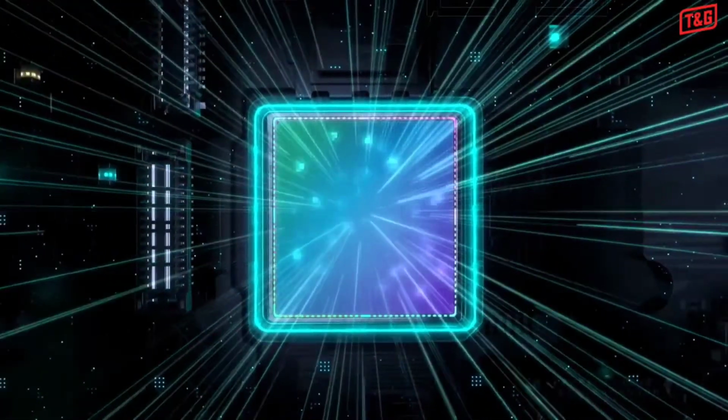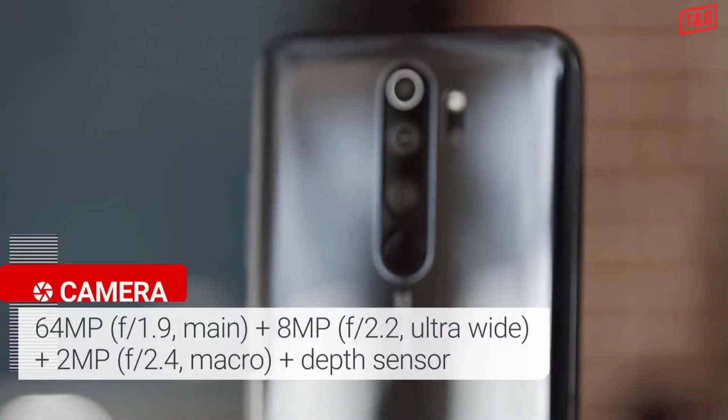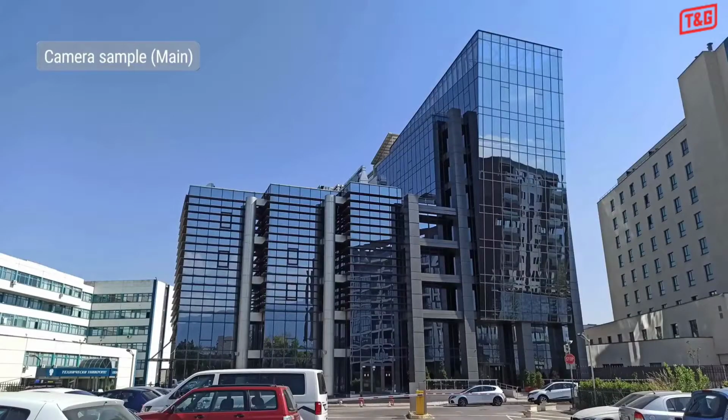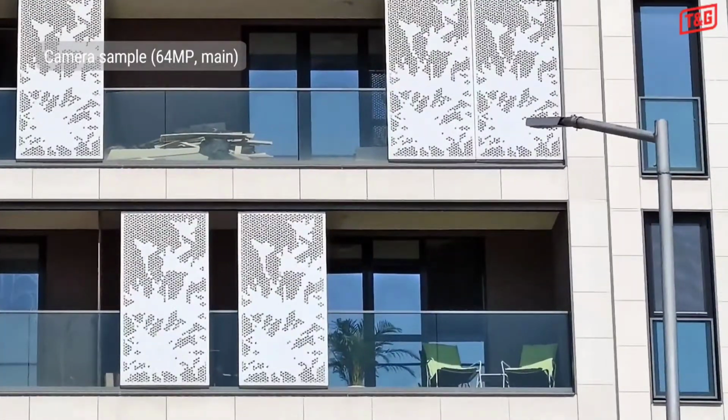As far as the cameras are concerned, the Redmi Note 8 Pro on the rear packs a quad camera setup consisting of a 64 megapixel main shooter, an 8 megapixel ultra-wide lens, a 2 megapixel dedicated macro lens, along with a 5 megapixel depth sensor. There is a 20 megapixel camera on the front for selfies.